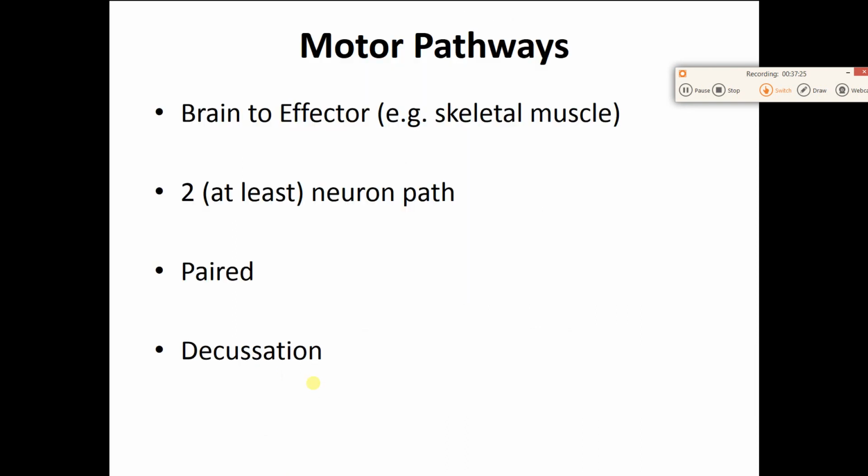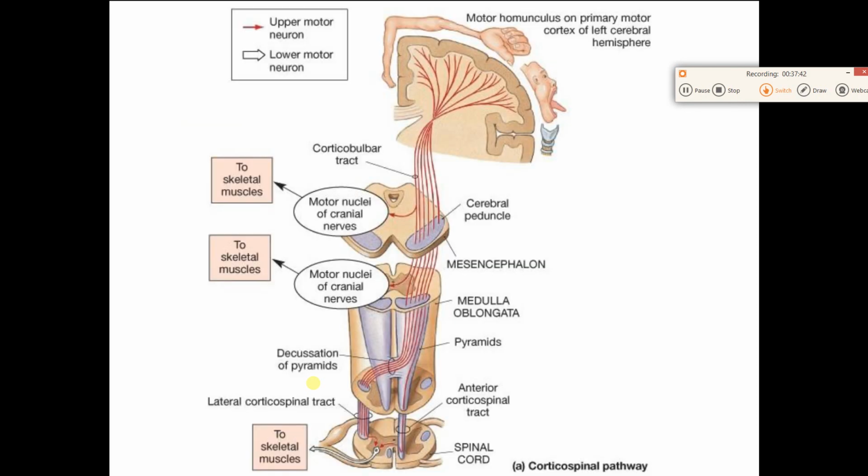Cool. If we look at the motor pathway, it's generally 2 neurons going from the brain to the effector, for example, to the skeletal muscle. It is, of course, paired because, again, we have lefts and rights. And there is decussation, a switching of sides, which gives us contralateral control.